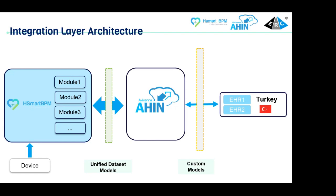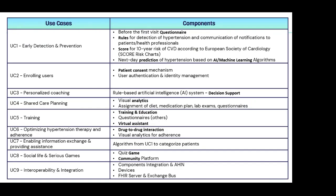And here you can see how it transfers information from our platform to the national EHRs each time. Here I have a very brief mapping of use cases in the, let's say, combined project, and on the right side are components that we have built in this solution for the needs of the HSMonitor procurement. This is what I have mentioned before.